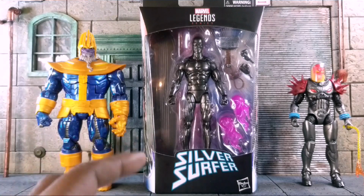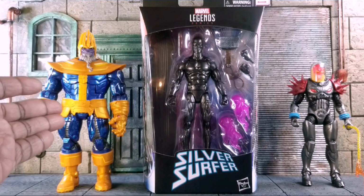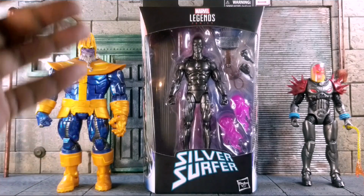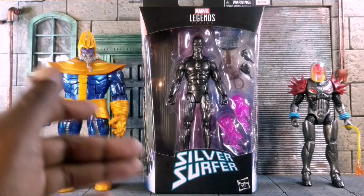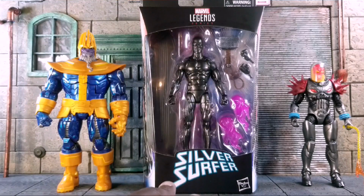For those of you who've read the comics, this fig is, it's not. He waged war against King Thanos because he didn't really like King Thanos and what he did to his man Galactus. Anyways, we're about to get into it. Without further ado, we're about to see what's in this box.